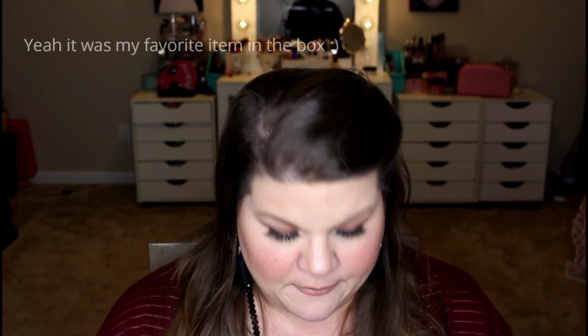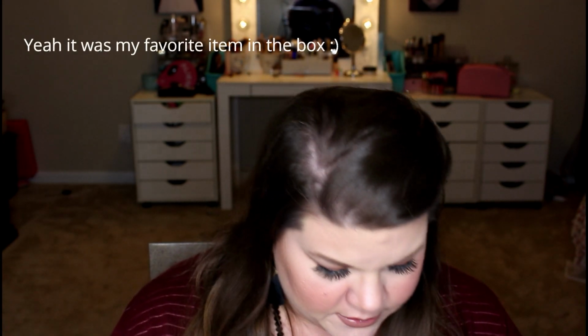I put a dab right here on my hand and let's smear it in. Yeah, this looks like it'll be a decent color for me. This foundation retails for $44, and I am glad that I picked this. That iconic London palette looked amazing as well, but I have so many palettes. I was really excited to see a full-size foundation in a box, so I had to choose it. Just had to. Have a feeling that's going to be my favorite item in the box.